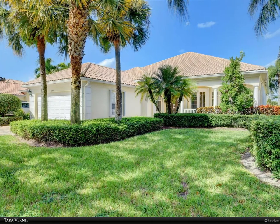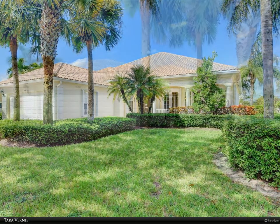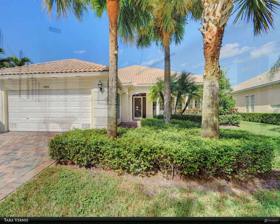Come live the Florida lifestyle in this gorgeous 5-bedroom, 3.5-bath home. Located in the resort-style community of VillageWalk in Wellington. Zoned for all A-rated schools.